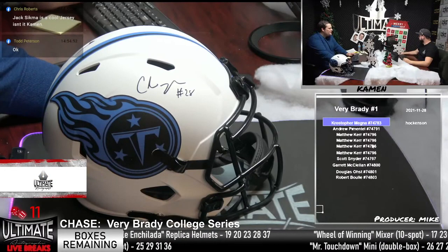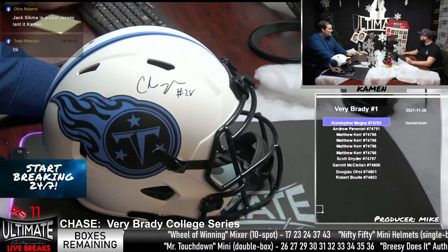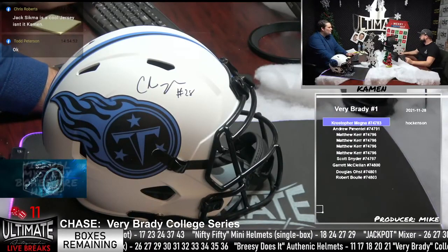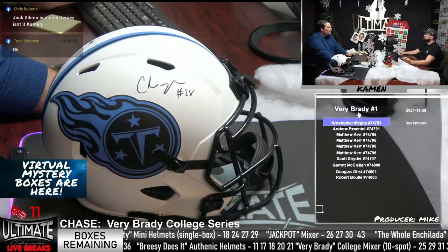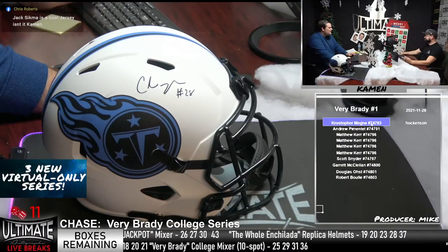In the Breezy Does It full-size helmet, we still have Drew Brees himself, Dan Marino, Kyler Murray. Some of the all-time great quarterbacks are out there. We also have Shaun Alexander and Jerome Bettis, two of the all-time great running backs. And I believe we have hidden headliners in that series that include Roger Staubach and Kurt Warner. Yep. Full-size authentics. Harder to get authentics these days.